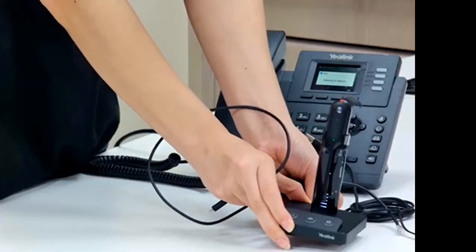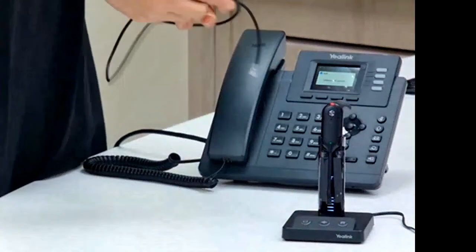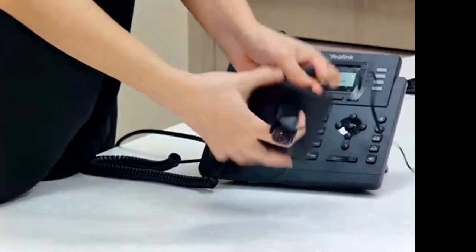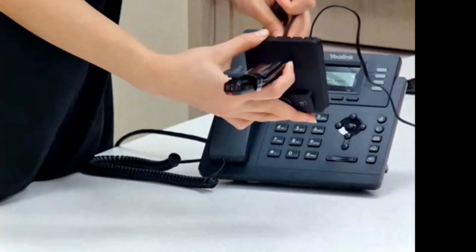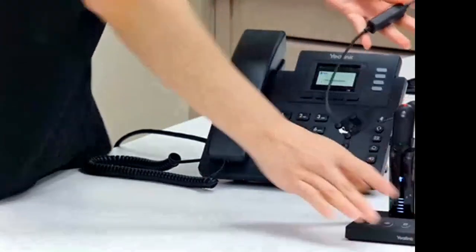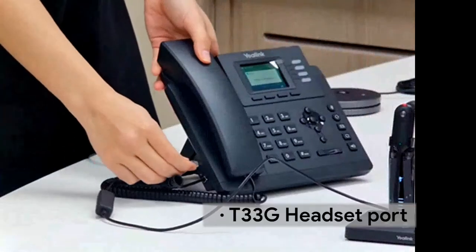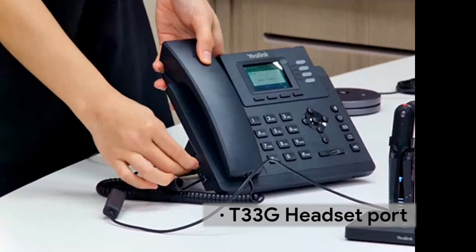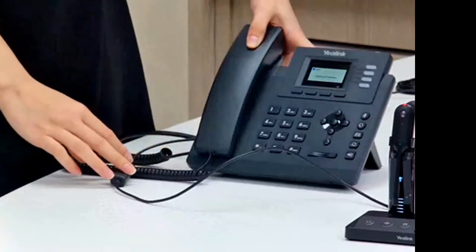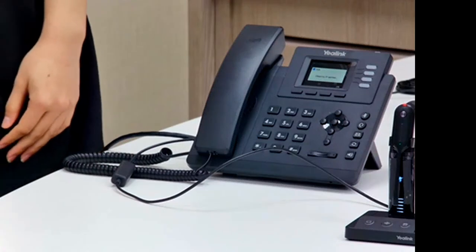Let's remove the former USB cord and connect the EHS65 USB port to the base station. And connect the other side to the T33G. Then the headset can work with the T33G.